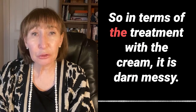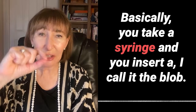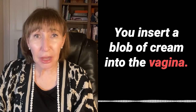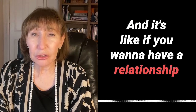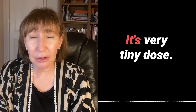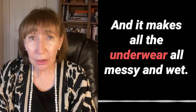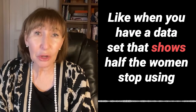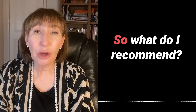So in terms of the treatment with the cream, it is darn messy. Basically, you take a syringe and you insert, I call it the blob. You insert a blob of cream into the vagina, half of it falls out, and if you want to have a relationship with a partner, it's messy. I mean, it's not supposed to hurt him. It's a very tiny dose he can wash off, but it's not pleasant. And it makes all the underwear all messy and wet. Nobody wants to keep doing it. When you have a data set that shows half the women stop using it after 1 month, that is a terrible success rate. So what do I recommend?